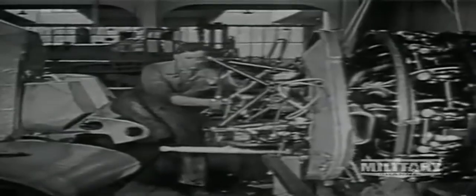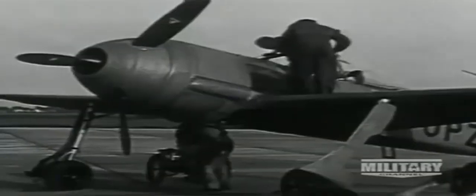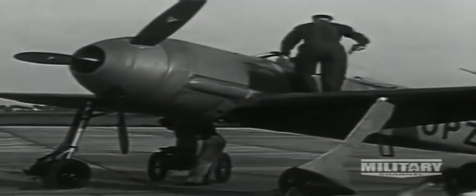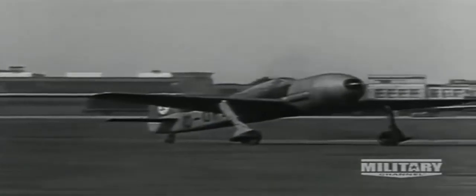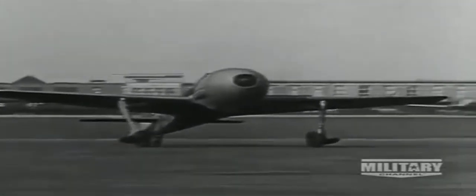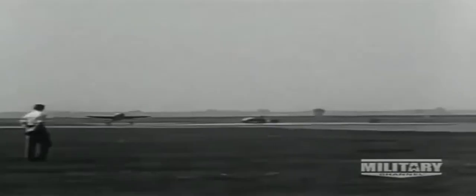Soon the BMW engine was ready for fitting. This key component for the whole project was about to be tested in combination with the new formula of power, weight, and aerodynamics. On June the 1st, 1939, with Focke-Wulf's test pilot Hans Sanders at the control, the first 190, known as V1, taxied down Bremen's airfield to put the new theories to the test.